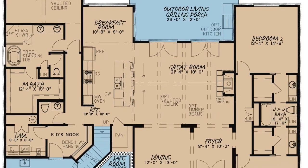On the opposite side of the house are bedrooms 2 and 3. Each bedroom has access to its own sink, linen closet, and walk-in closet. There is a Jack and Jill style bathroom with a toilet and linen closet in between.